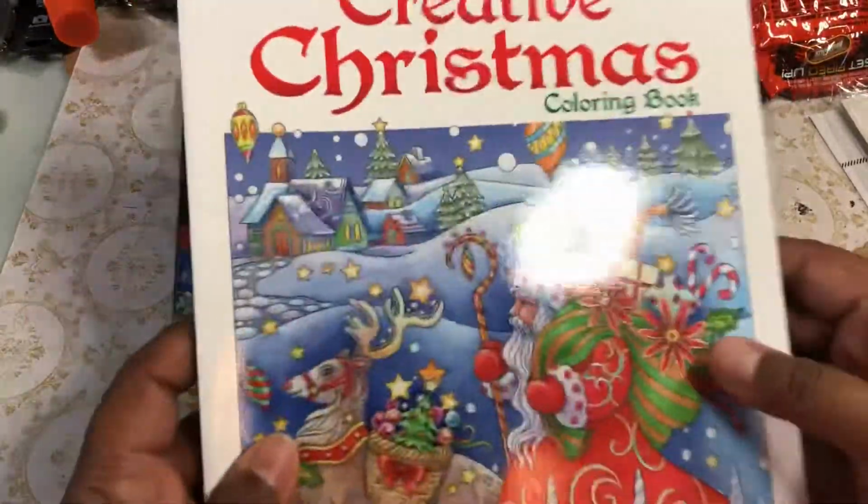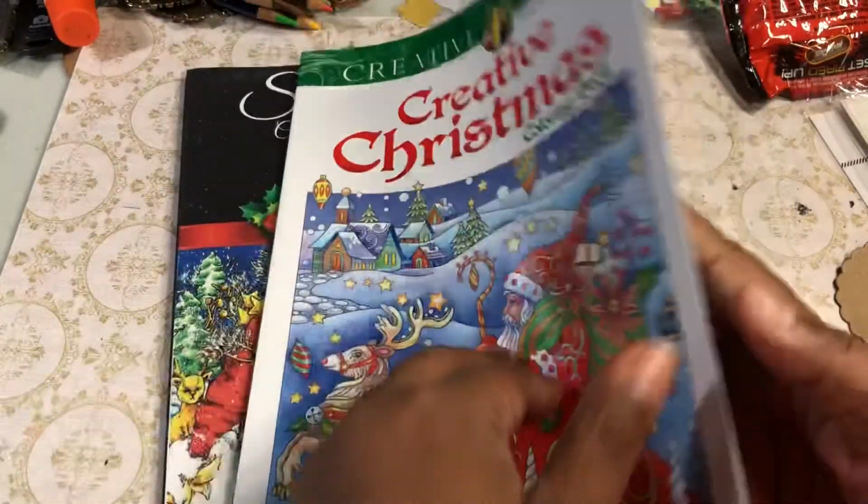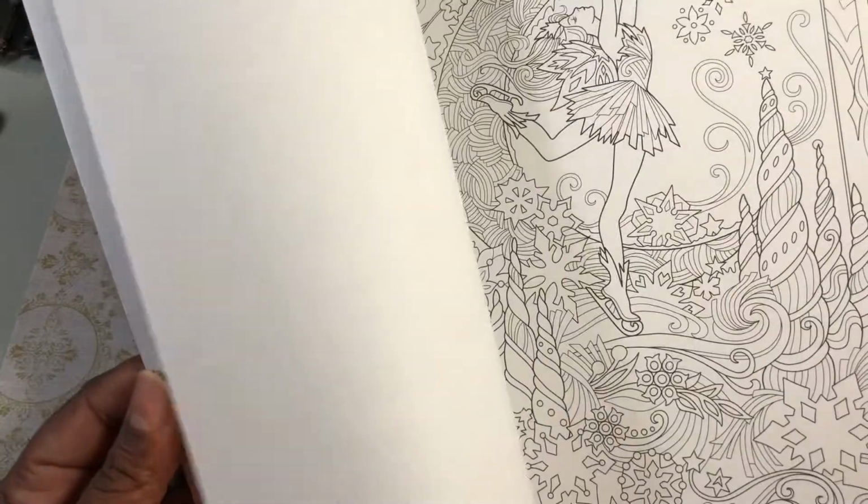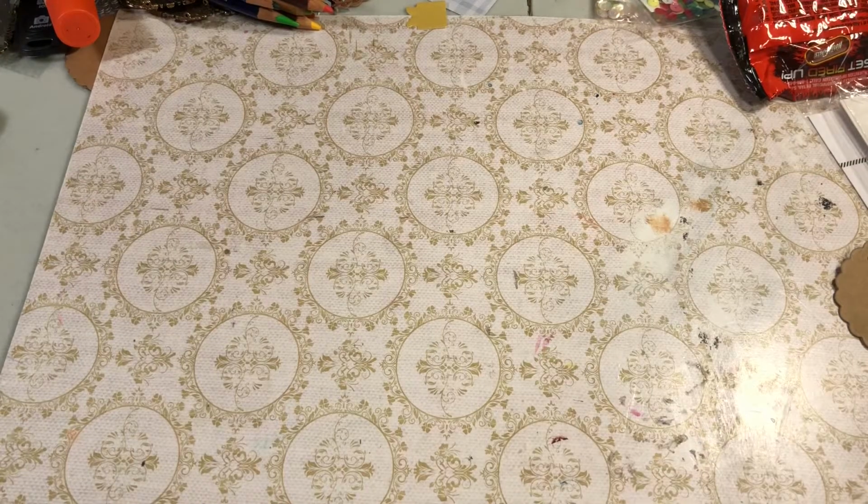And then we got Creative Haven's Creative Christmas, which I absolutely think is adorable. I don't need another Christmas thing, okay, you guys? I really don't, because if you saw my craft dies and stamps, you'd be like, girl, if you buy one more Christmas thing, Santa Claus is going to be visiting your house to give stuff to the children.